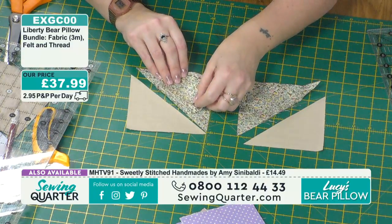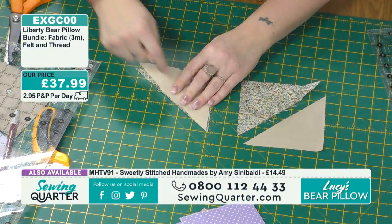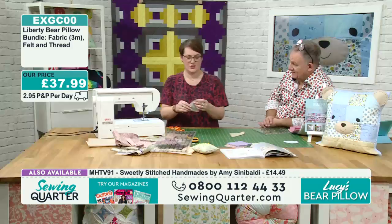So then you just position that like that, and make a little sandwich and then sew a quarter inch seam. Okay, then. So you can pin, you should pin. Should. Yes, you should pin.